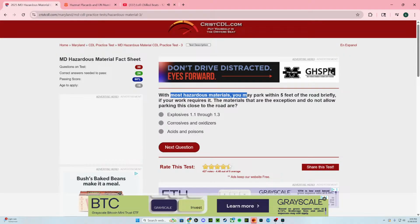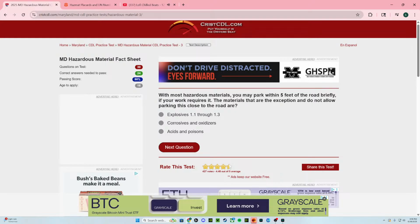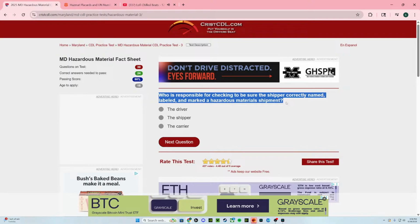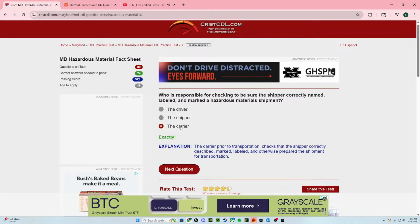With most hazardous materials, you may park within 5 feet of the road briefly, if it requires it. What materials are the exceptions? Do not allow parking close to the road. Explosives. Who is responsible for checking to be sure the shipper correctly named, labeled, and marked all the material shipment? That is the carrier. Prior to the transportation, the carrier checks it, makes sure it's all done.